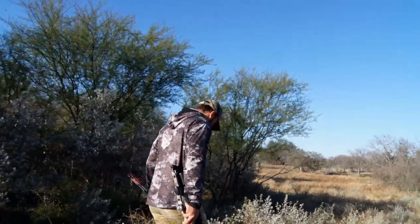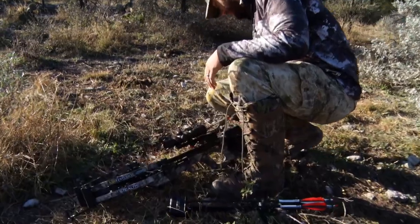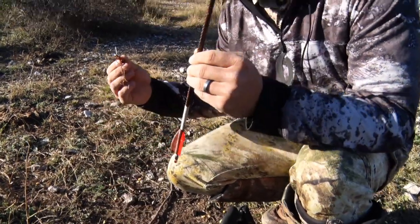After you make your shot, tracking the deer is where you really start putting together the information if you don't have a camera to look back on to see your shot placement. The arrow or the area that you're starting to track in gives you a lot of information to really understand what's going on with that deer.